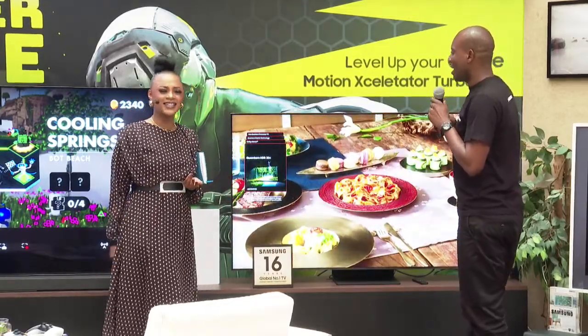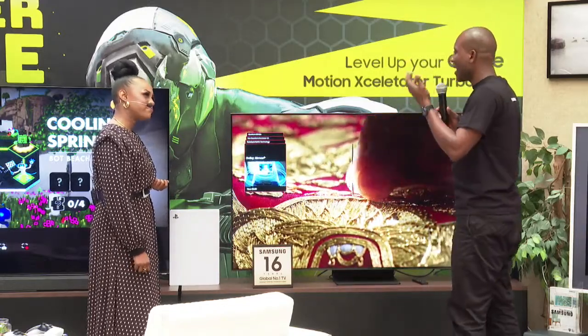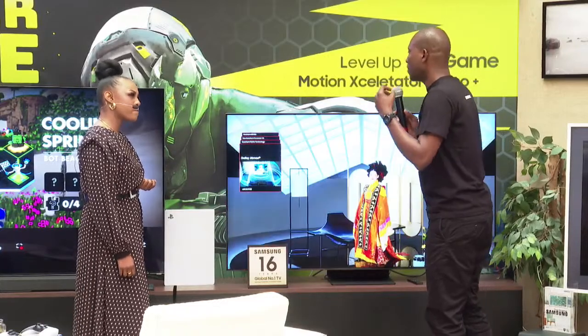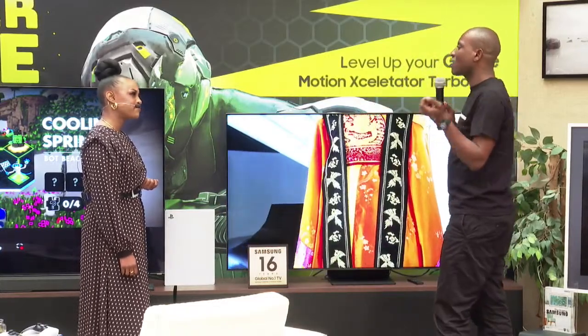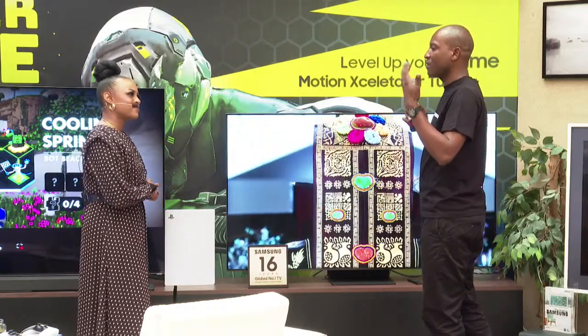What is that? That one we call Active Voice Amplifier. It's part of the AI technology that we're using in our TV. The processor is so advanced that it can detect the background noise. For example, if there is blending going on, or maybe there's vacuuming.